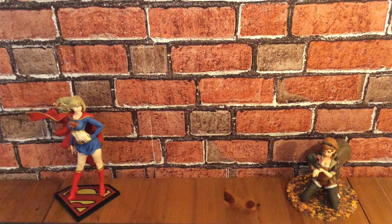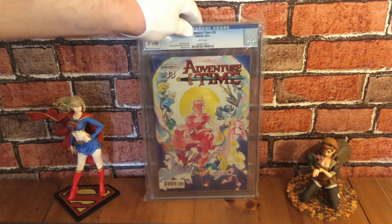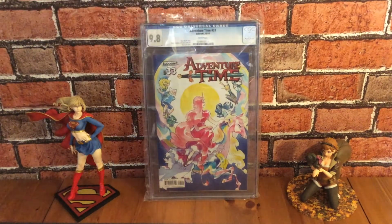Okay, the next book I have to show is this one. Here we have Adventure Time #33, and this one features an Over the Garden Wall preview, which actually won an award for best comic book series, I believe for teenagers. I can't remember which award it won. I think it might have been an Eisner or a Harvey award.